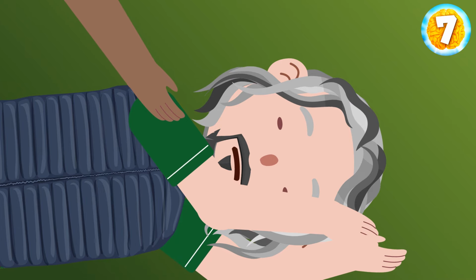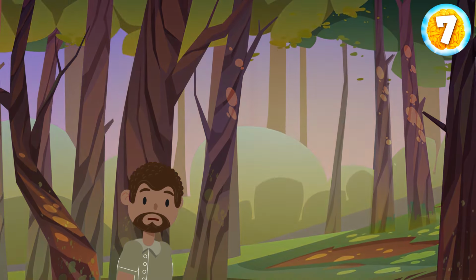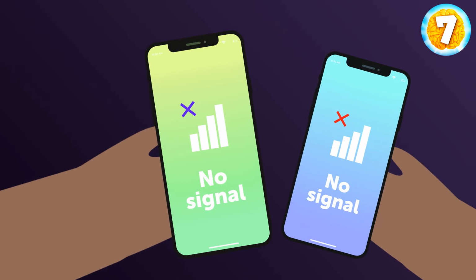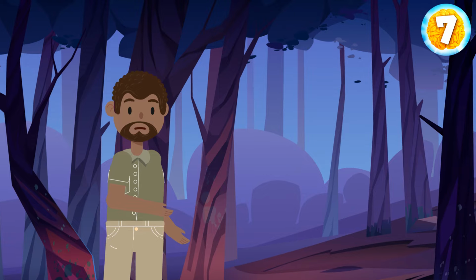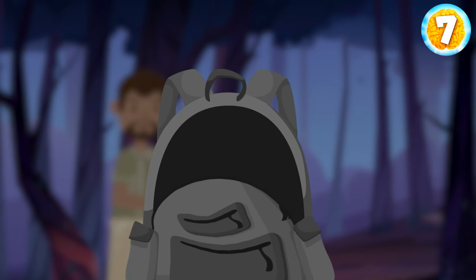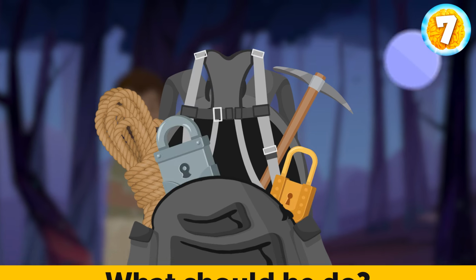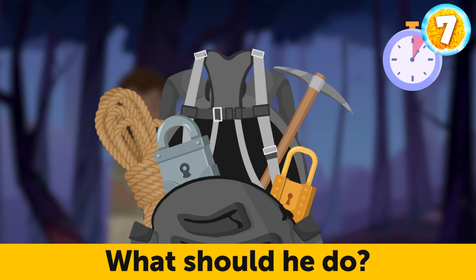Adrian tried to lift him up, but Jack was too heavy. Night was approaching. He tried to call for help, but neither phone had any signal. His only choice was to venture out and seek help. He checked both gear bags and found a small pick hammer, some ropes, some sturdy locks, and a harness. What should he do?